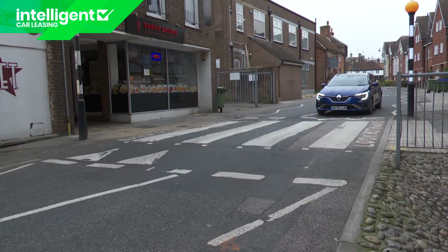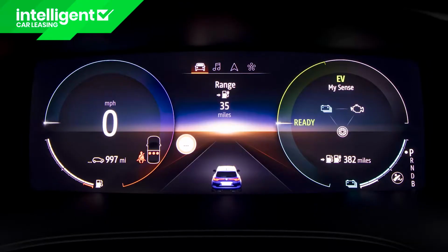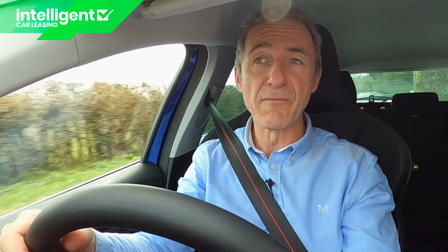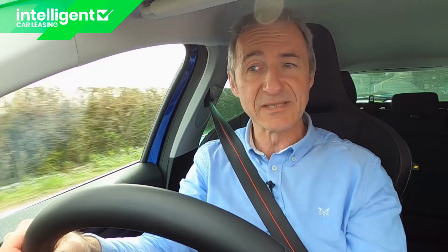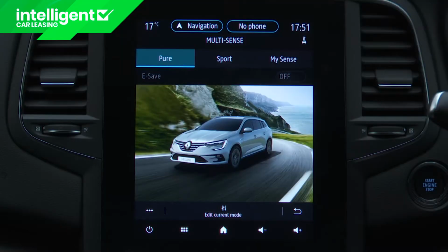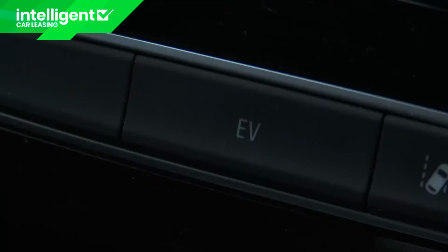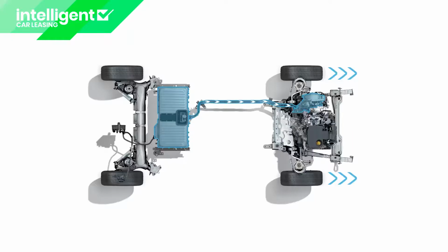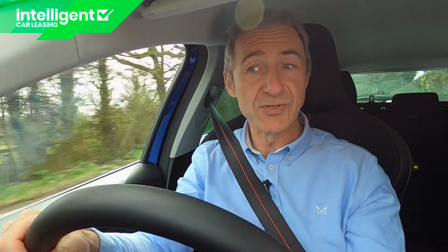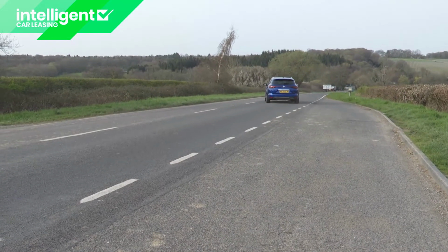It's shared with the brand's Captur small SUV, and as with that car, you always pull away silently using all-electric power, and beyond that, you control everything with a revised Multi-Sense driving mode system that features three basic settings. The two extremes are Pure, which engages all-electric drive and can be locked in with a fascia EV button, and Sport, which is engine only and which you'll have to engage to replicate the claimed performance figures, 62 in 9.8 seconds on the way to 111 miles an hour.